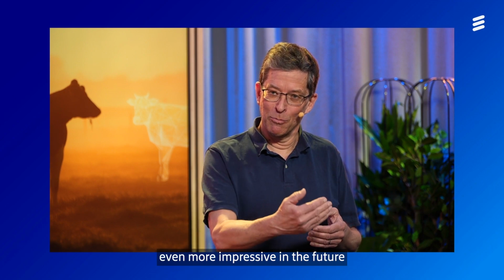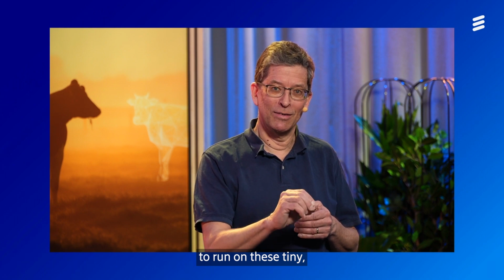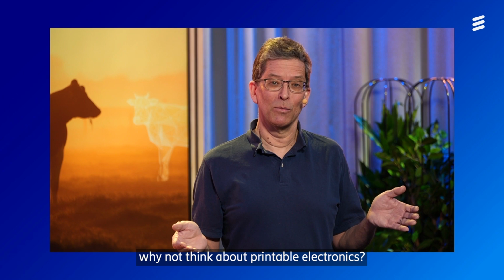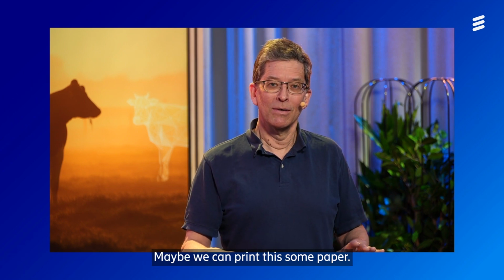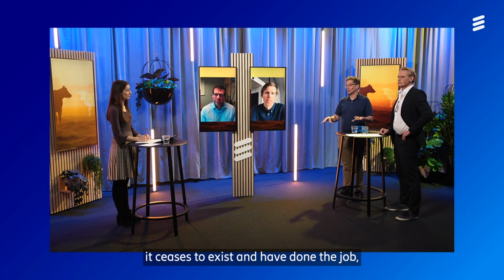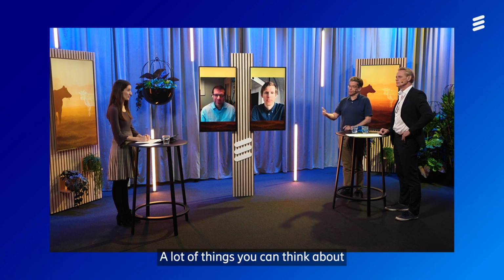But things will be even more impressive in the future when we can scale down the technology to run on these tiny, tiny amounts of energy that we can harvest. And in the long run, why not think about printable electronics? Maybe we can print this on paper. Maybe we can even make it biodegradable at some point. So when it has done its job, it just vanishes. That's also environmentally friendly. There are a lot of incredible things you can think about if you stretch your imagination a bit.